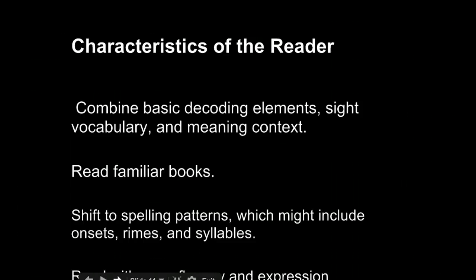But at this stage, students can combine basic decoding elements, sight vocabulary, and meaning in order to read. Think about the cueing systems that we just talked about. Right? What are our 3 cueing systems? What are our 3 cueing systems again for reading? Yep, phonological, decoding, semantic, that's your meaning.